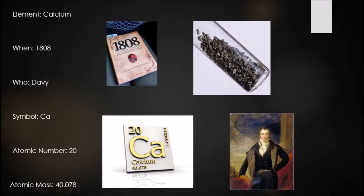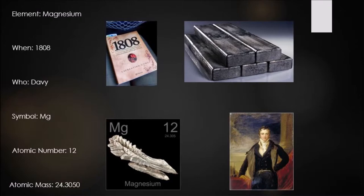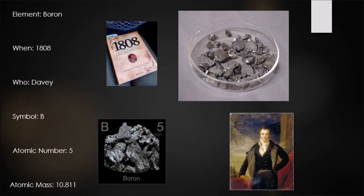Its symbol is Ca, atomic number is 20, atomic mass is 40.078. Right after that, Davy found another element in 1808. Its name was magnesium. Its symbol is Mg, atomic number is 12, atomic mass is 24.3050. The final one Davy found was called boron. It was also in 1808. Its symbol is B, atomic number is 5, and atomic mass is 10.811.